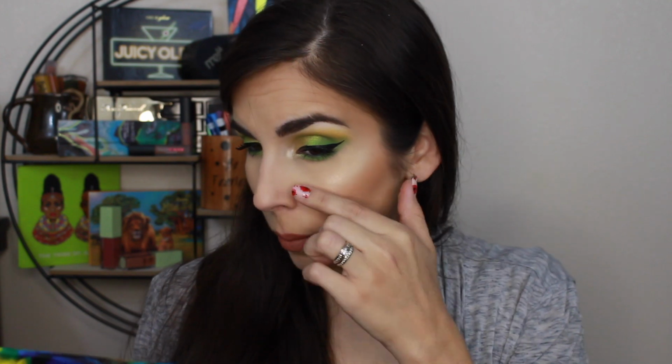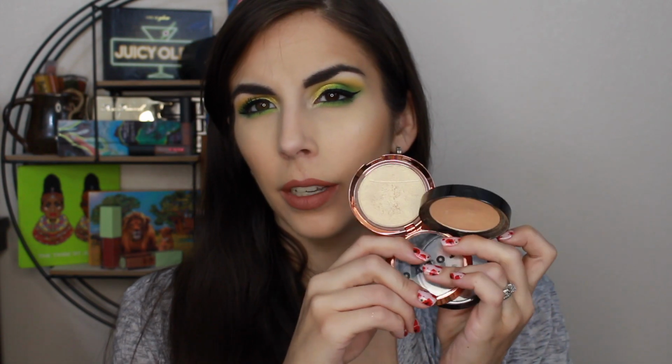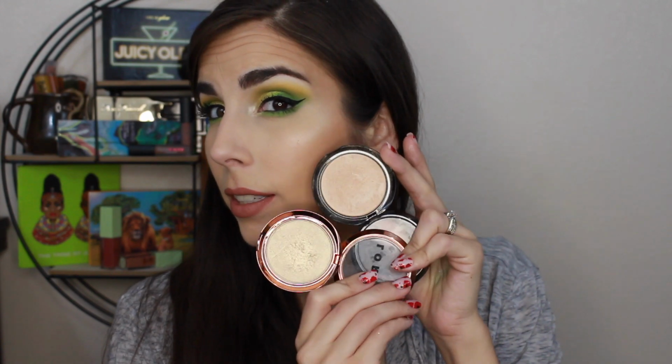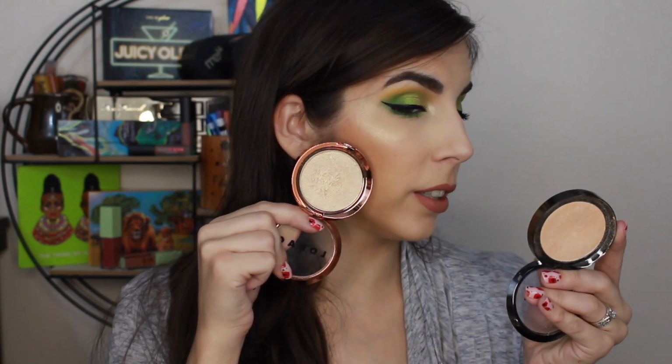For me personally, I wore these all day yesterday to compare the wear time. This looks a tad bit more reflective, mainly because it's a lighter shade when you look at it, but honestly, it's not that much lighter, though I feel like it leans a little more pinky. I don't know, they're both pretty light. So this is Daylight, and then this is Celestial.